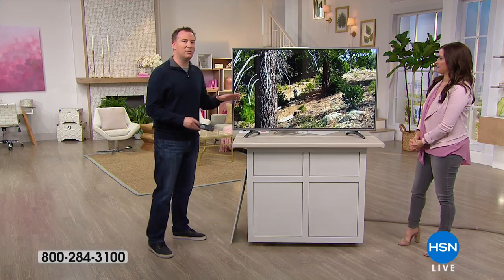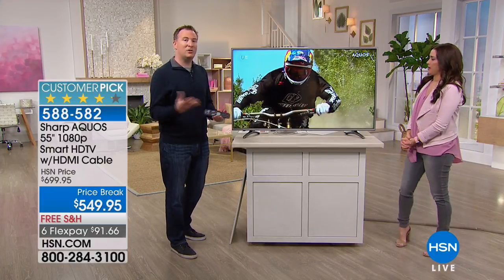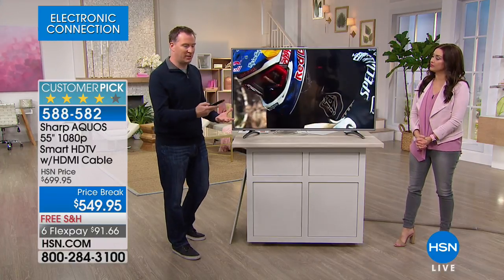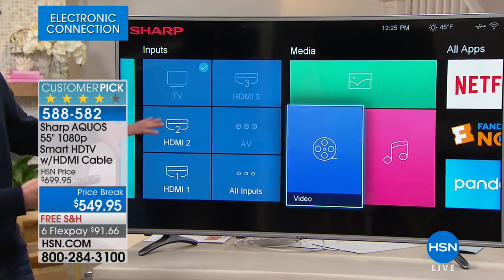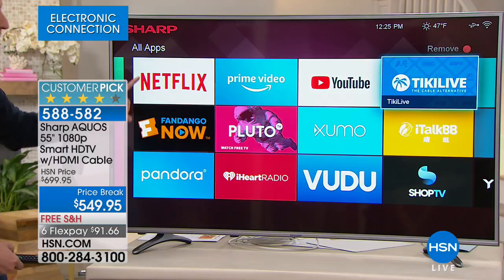I also love the fact that sometimes it's a rainy day, sometimes there's nothing on TV, sometimes you want to be able to watch your Netflix. So many of us buy these little boxes, these media streamers that we plug into our TV that give us access to all these channels. Well, what Sharp has done is make the smart TV even better. Instead of having two or three apps available, like everyone's got Netflix, everyone's got a couple apps here and there, we have dozens of apps to choose from.